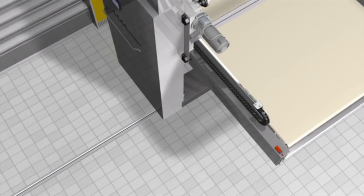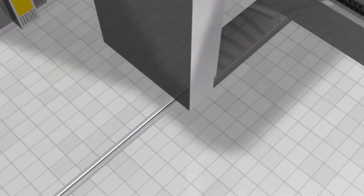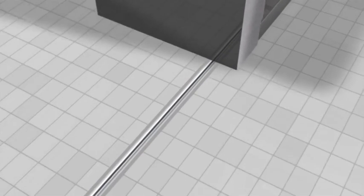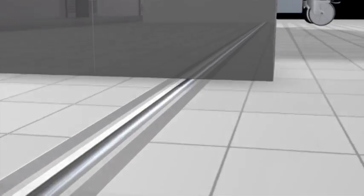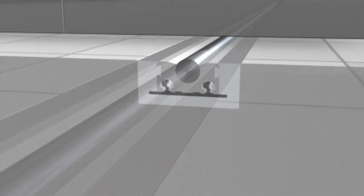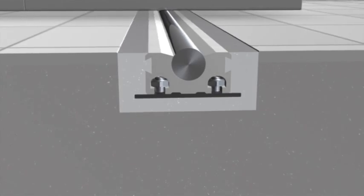To ensure that everything runs smoothly on the horizontal plane, the MIWE Athlete moves on an extremely quiet, dirt-free round rail system. This is installed flush with the ground, which means no potential stumbling areas, and is also made of tempered stainless steel to make it resistant to wear.